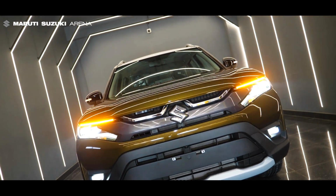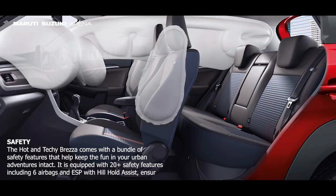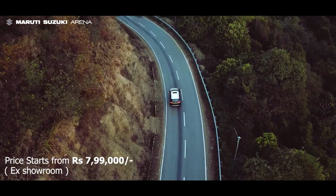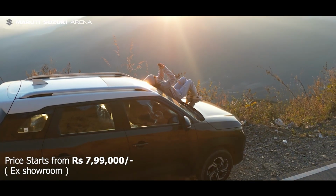The all-new Brezza is equipped with 20 plus safety features including the 6 airbags and the Electronic Stability Program with hill hold assist. The exciting price of the all-new Brezza starts from ₹7,99,000 only at Eastern Motor Arena, Chiang Mai Rong.